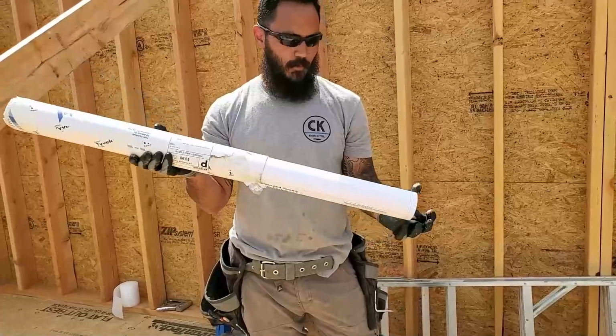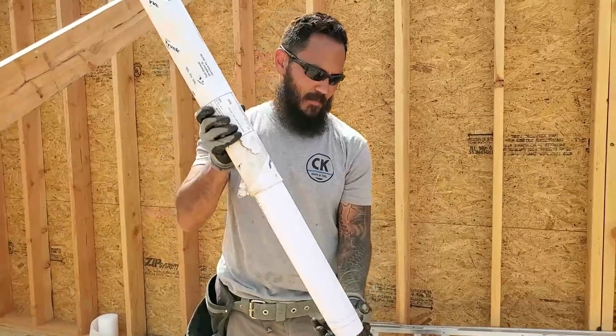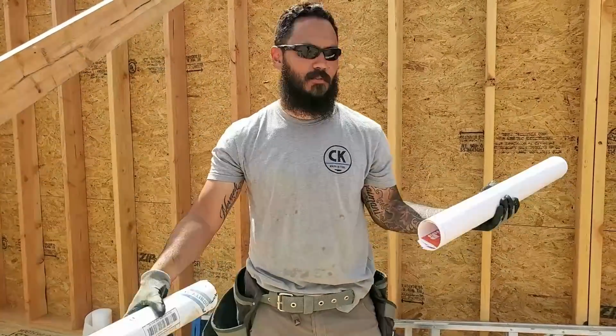All right. You remember where this door is supposed to go? In the mudroom. This is your home design, not mine. I'm just building it. It's all you.